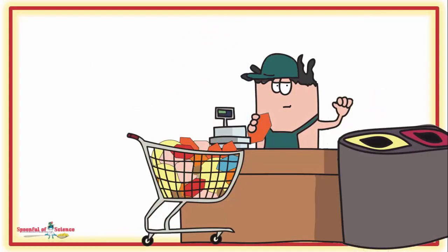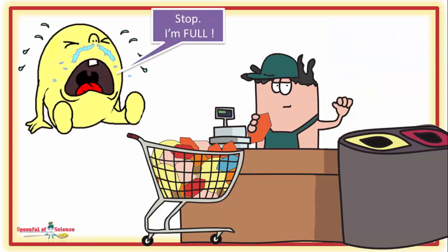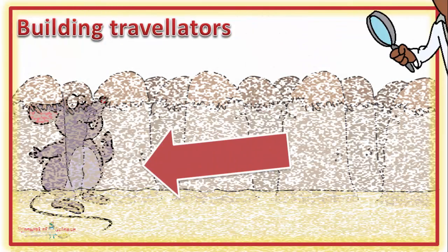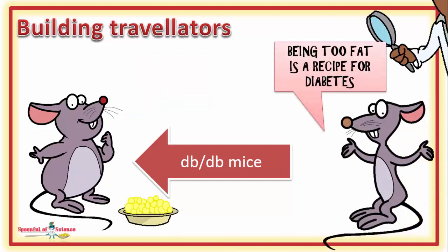It's hard work, but rewarding, directly rewarding. The more nutrients grabbed, the faster and the further the travelator moves. And everyone wins. Well, the enterocytes do. The fat cells, well, they might feel differently. This is what a team of Chinese researchers discovered. The team investigated villi construction in genetically disadvantaged mice. The disadvantage these mice were suffering from is they never feel full, which means they eat and eat and eat. And if you eat non-stop, you end up being fat and diabetic.